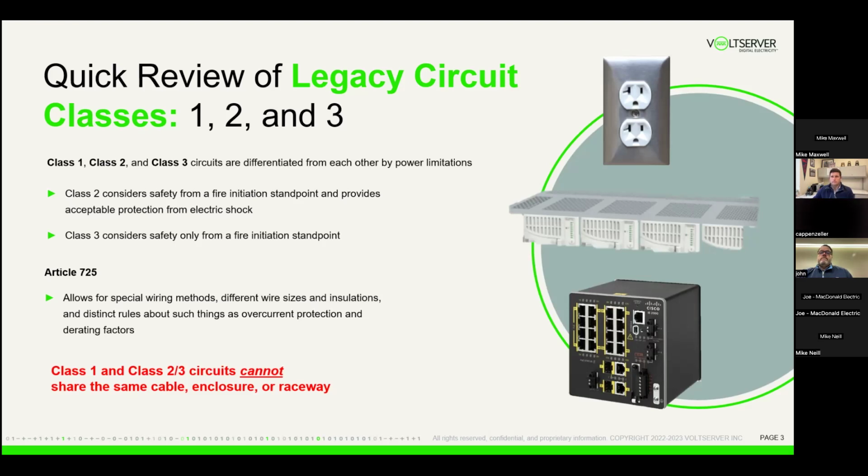Probably the most important takeaway for everyone is that class 1 and class 2 and class 3 circuits can't share the same enclosure, they can't share the same raceway or riser, and they definitely can't be within the same cable.